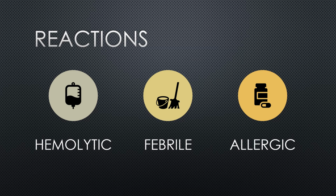There's several types of reactions, but there's three main reactions that we discuss in this course. The first one is hemolytic. This is caused by incompatible blood. It can result in renal failure and shock, and it can be life-threatening. Febrile reactions are caused by the client's antibodies reacting against antigens to the donor's white blood cells or platelets. It causes flu-like symptoms, chest pain, and hypotension. And allergic reactions. This is caused by an allergen that's present in the transfused blood, causing hives, itching, fever, chills, facial swelling, wheezing, and/or sore throat, and could potentially lead to an anaphylactic reaction.